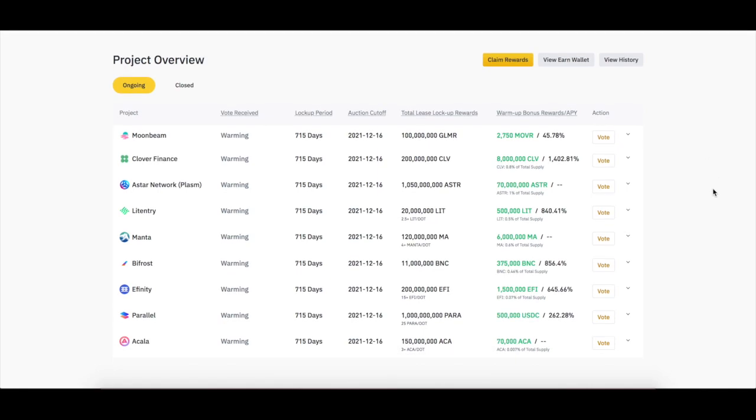After the auction period is over, projects that win the slot auction have the right to use the Polkadot slots for a maximum of 96 weeks. And the lease period is expected to start on the 17th of December 2021 and end on October 20, 2023. So to summarize, the rewards that you can get for participating in the Polkadot slot auction are of 3 types. You have the Binance warm-up period, extra bonus rewards, 30 million guys. The slot auction period rewards.